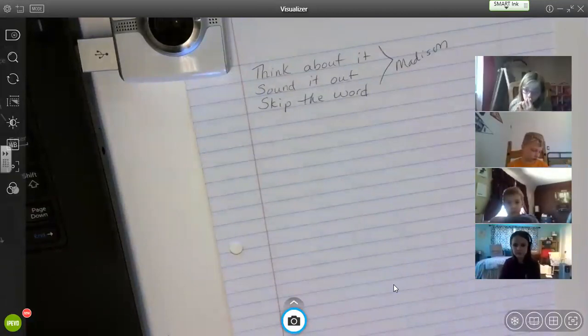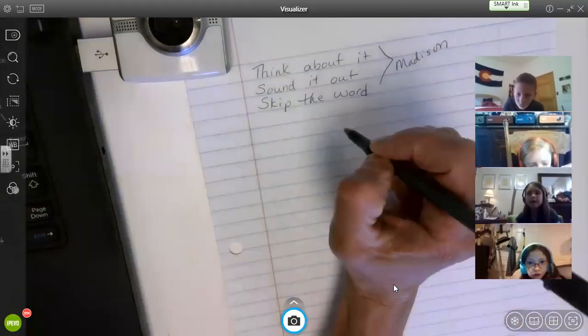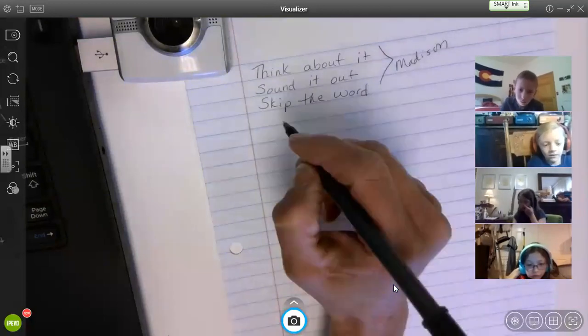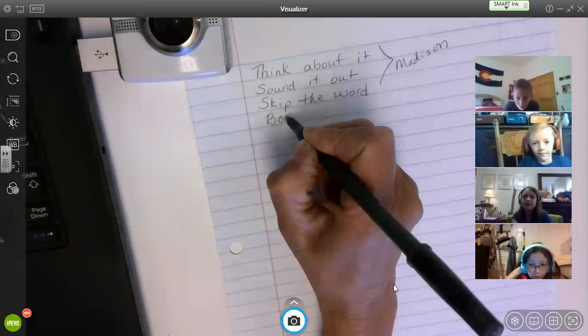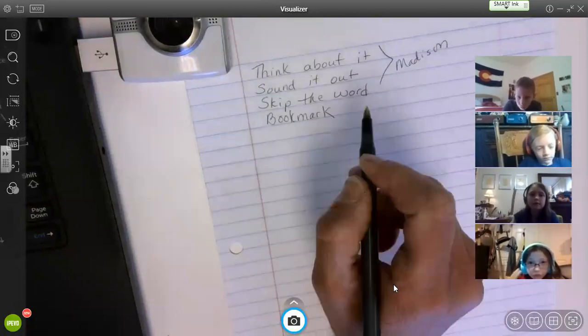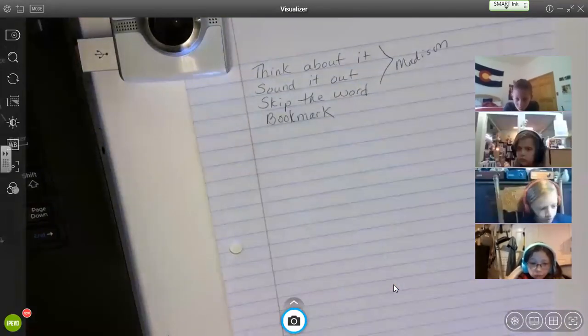Let's see, I'd like to hear from Isabella. What did you hear her do or see her do? What I saw her do is she had a bookmark and she read line by line. Yes, and some of you are past that, but some of us still need to do that, especially if the print is small. A bookmark helps you when you're using chapter books.